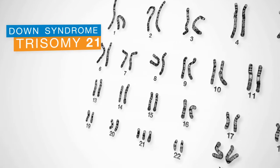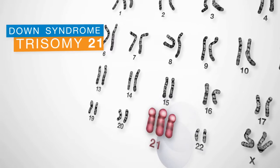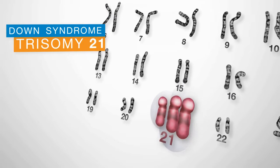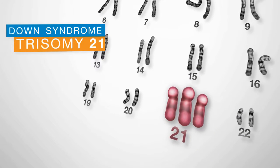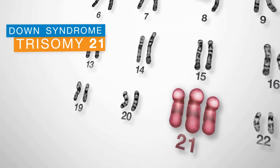It's also referred to as trisomy 21. Tri meaning 3, somy meaning chromosomes. So there are 3 copies of chromosome 21. You can see that it's one of the smaller chromosomes and therefore does not have as many extra or missing genes. Because the genes that are extra are similar in all children with Down syndrome, they will all have similar facial features, intellectual disabilities, and physical problems similar to other children with the same condition.